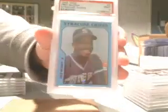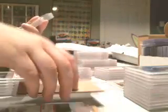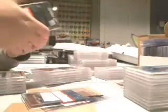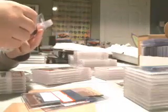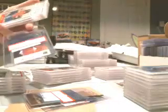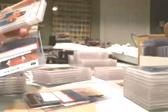Kirby Puckett, Fred McGriff. All right, Kenny Lofton. There was the one Kenny Lofton that did come back that they couldn't grade. I have to call because it just says no specific info.